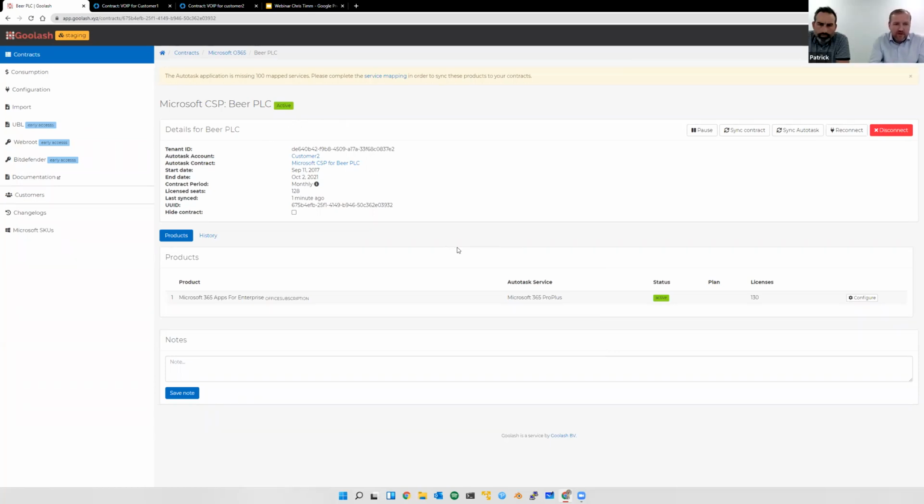So this is set up for this customer. If then next month or tomorrow the license number changed, it will be done on that same day in Autotask as well. So the license will be prorated each and every time. In a future version, we will be able to say, no, we want to charge at the beginning of the month or at a specific date in the month. But as of now, it will be prorated as it's prorated by Microsoft as well.